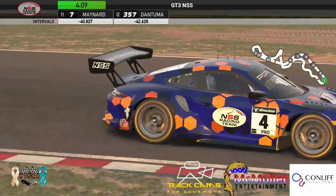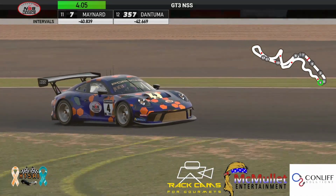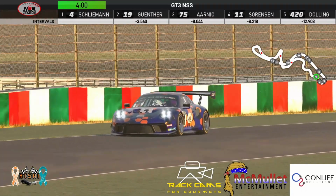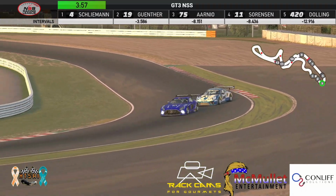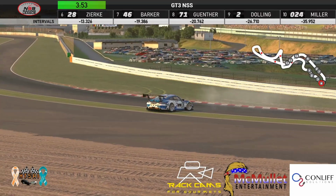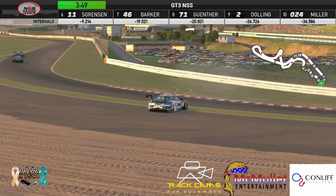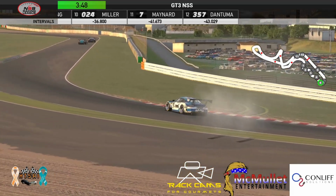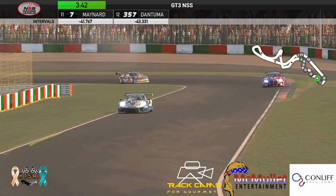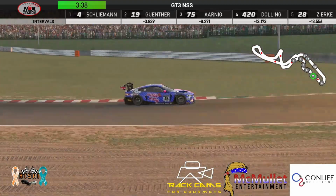There you see the gap from Giancarlo back to Max Gunther, now 3.5 seconds. Giancarlo just continuing to pull away. Meanwhile, Sorensen right on the back bumper of Yuho, tried to make a move through turn 1, loses the back end completely. Sorensen loses several spots, now back into 6th. Adam Barker now just 1.25 seconds behind.